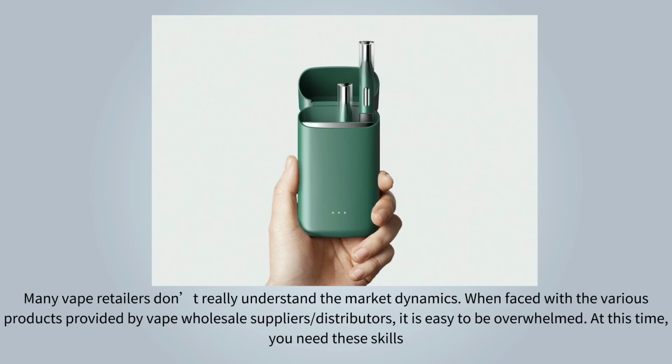Many vape retailers do not really understand the market dynamics. When faced with the various products provided by vape wholesale suppliers and distributors, it is easy to be overwhelmed. At this time, you need these skills.